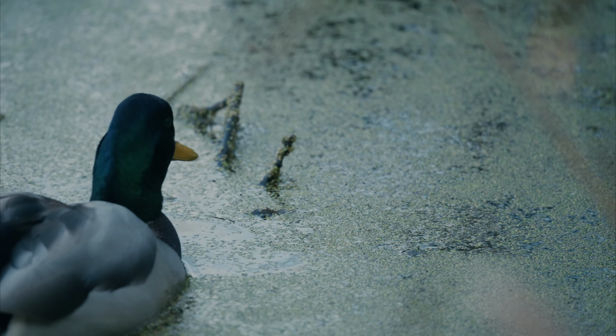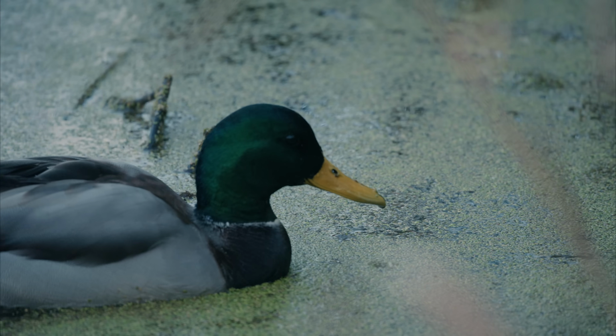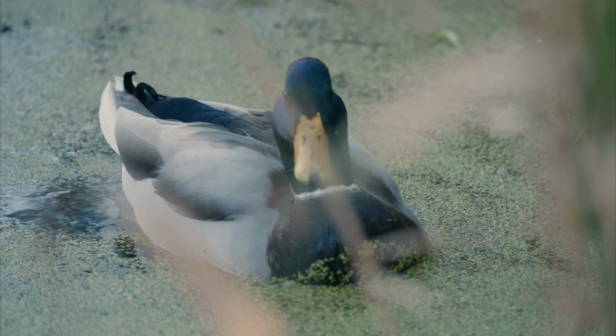Here we're in the shadows of the night. White balance, unheard of. Ducks for everyone. Don't shoot me. I don't taste good. I promise you that. I promise you.